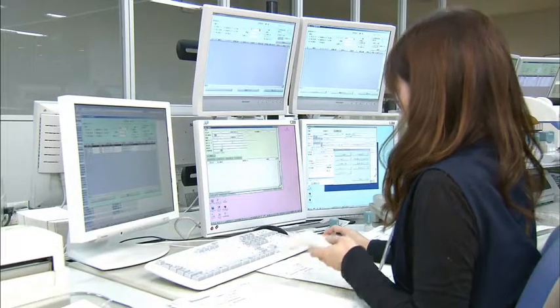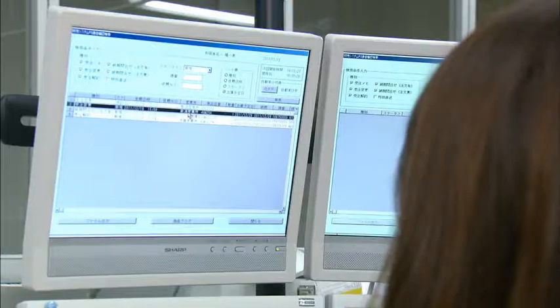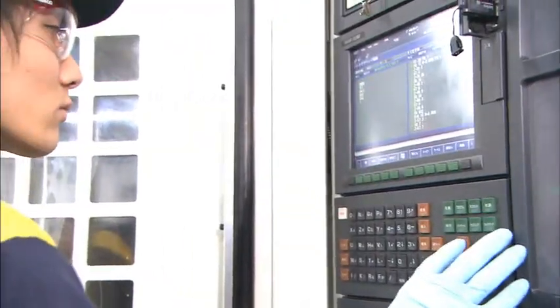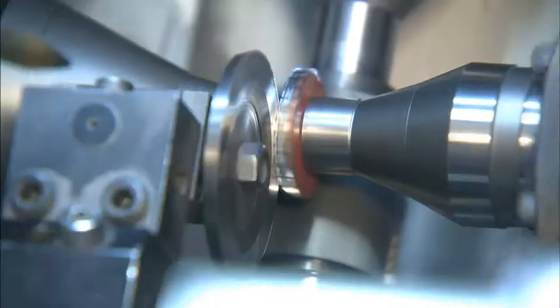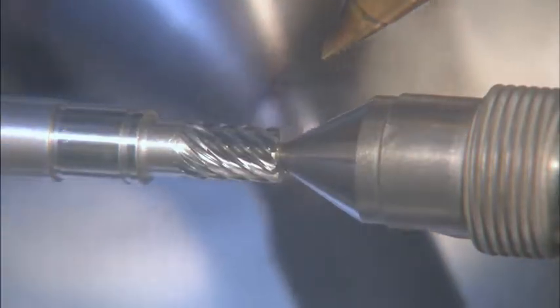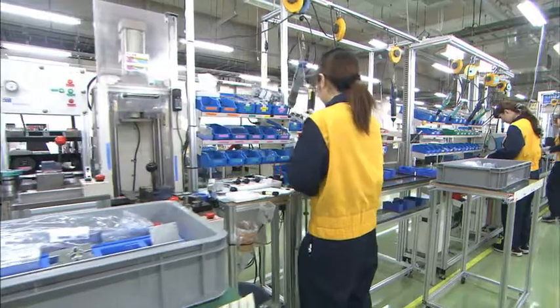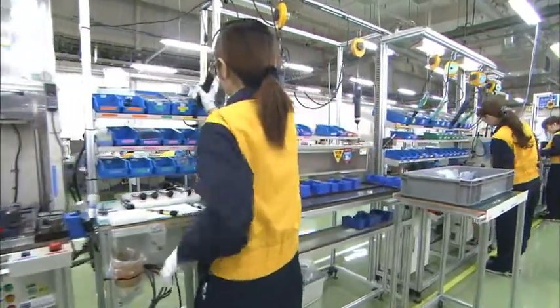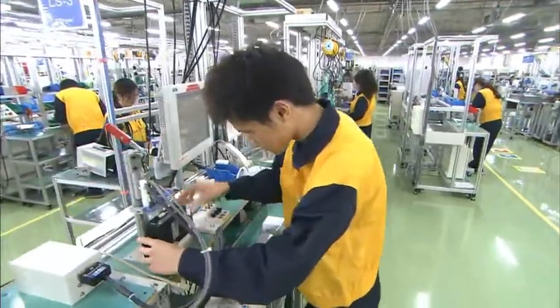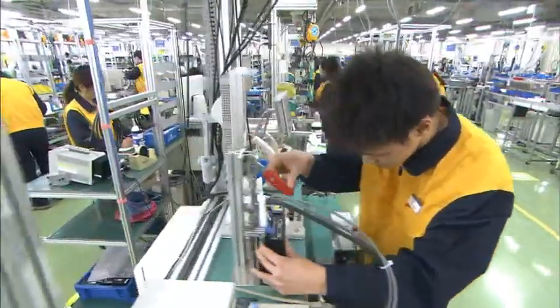Our production plan is based on a unique production support system which goes into action the moment we receive an order. We have a production system integrating all stages from parts processing to assembly. A manufacturing system unique to Oriental Motor provides timely solutions to a variety of customer needs.